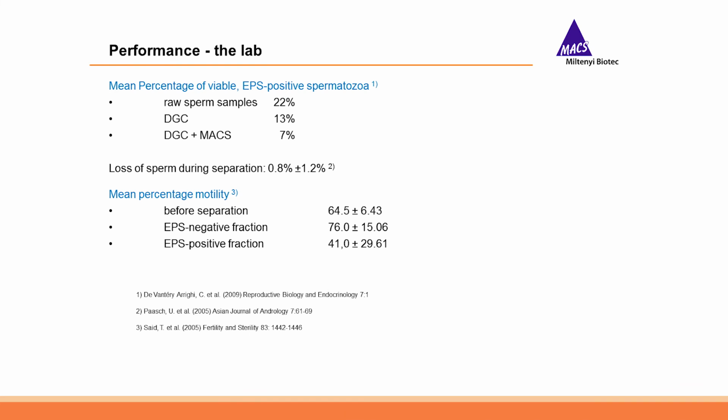Also, what we can see is that the percentage of phosphatidylserine positive spermatozoa is actually lowest in the case of density gradient centrifugation and MAX, while it is highest in raw sperm samples and slightly higher in samples processed with density gradient centrifugation. And in this case, the loss of sperm during separation is not more than 1.2%, which also speaks about the specificity of the product.